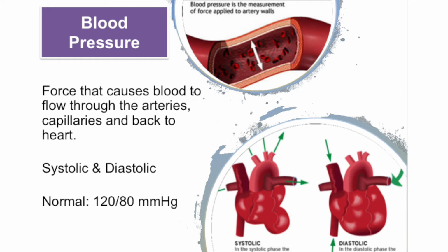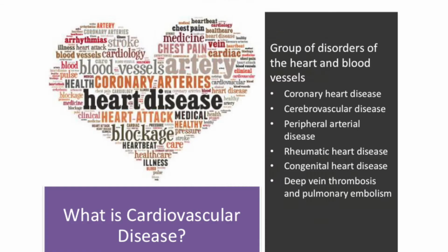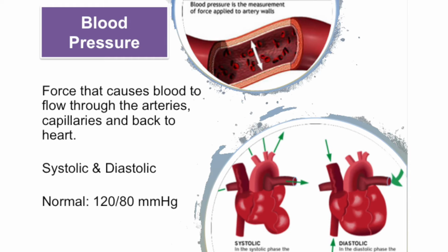And normally we should have a blood pressure of what we call 120/80 millimoles of mercury. And this is what we call our systolic and our diastolic. So there are 2 different pressures that we're measuring here. So our systolic is when our blood or our heart is contracted, so when the force is the greatest. And our diastolic is when the heart is at rest and the blood is actually flowing back into the heart. So there are 2 different types of pressure that we're measuring.